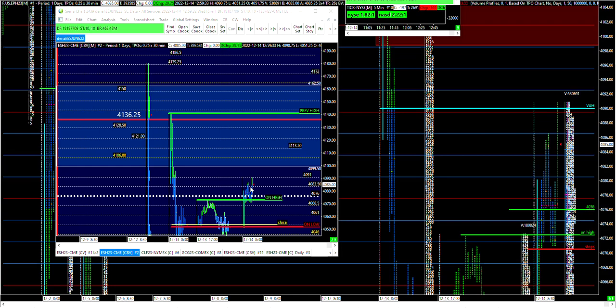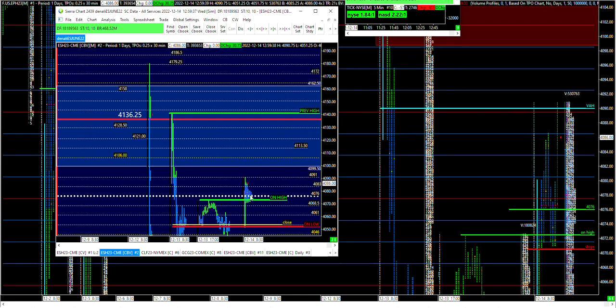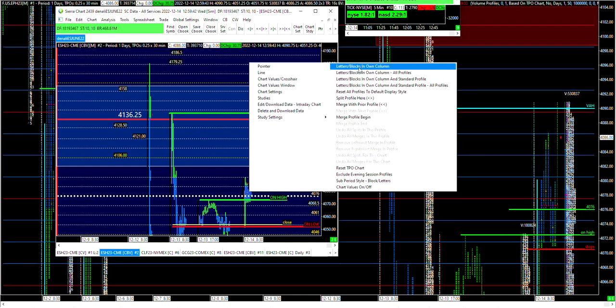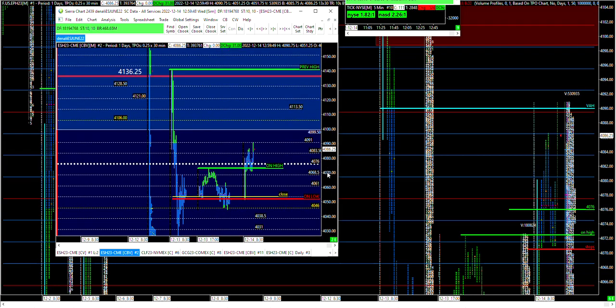You can see we have a P profile. If I collapsed this, it would actually show a P, and you'd see the shorts are trapped right under the base of that P. So now let's see, as the news starts to come in, things are going to start getting a little jumpy. Let's see what kind of reaction we get.